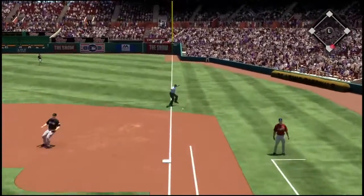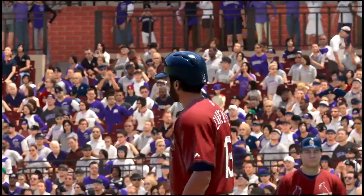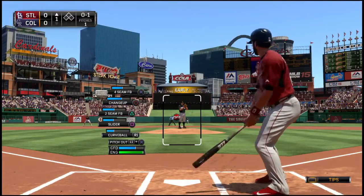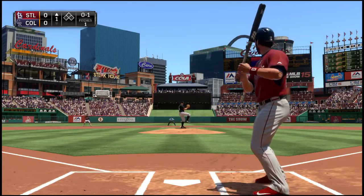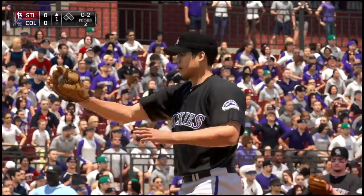Now a swing and a ground ball, but a foul ball here, 0-1. First pitch, 1 o'clock. Now here's the pitch. Swing and a miss, and he's in control, 0-2.